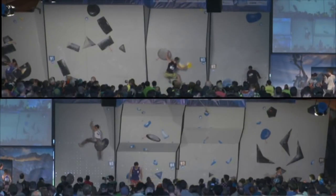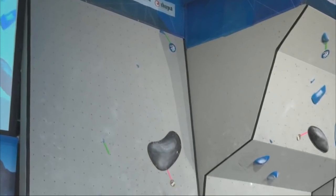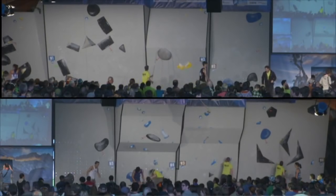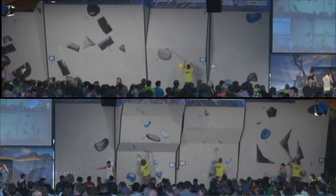And now we could see left bottom corner, Sean McCall, men's number 3. One more try. This is a problem. So close to that move. Presumably, once he gets his feet up, he is. Yeah. He should be home and dry then. This is a problem he needs to do if he wants to get into the final.